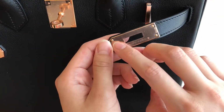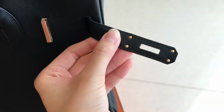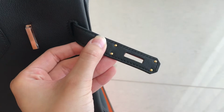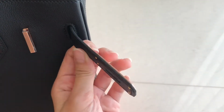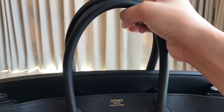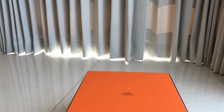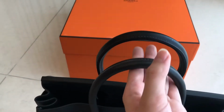Many people ask me about the dots. Okay, so I'm going to show you the dots. The dots are good. They're proportional and in the perfect place. Okay. And then we're going to go to the handle. Okay, let's see. So the handle is also, the whole thing is Swift.